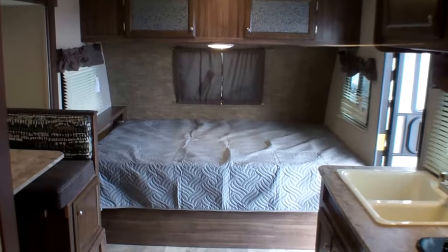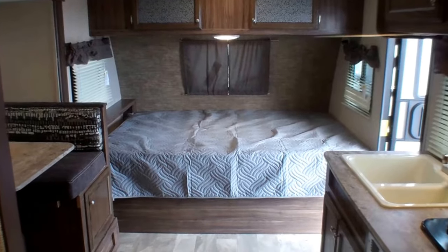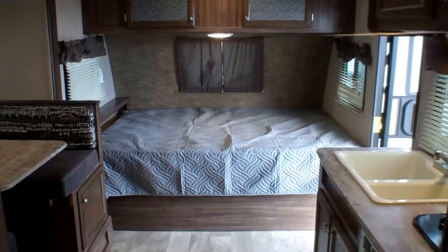Alright folks. This is the 193 BHS Apex Nano 2018-19 model that just came in. Come take a look.